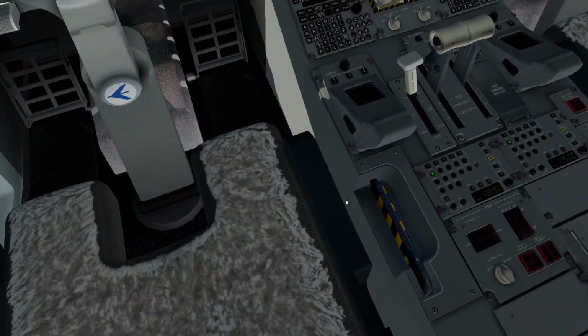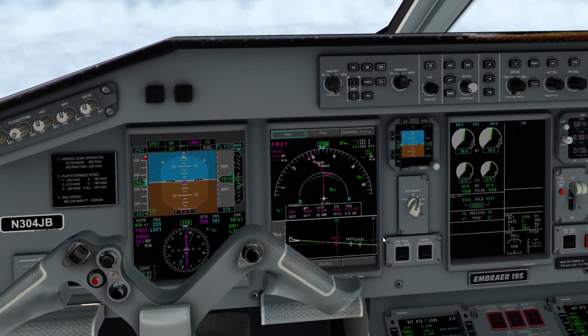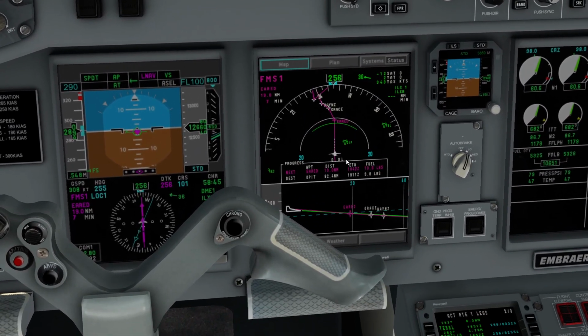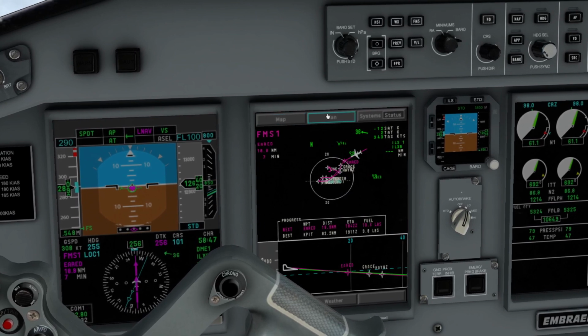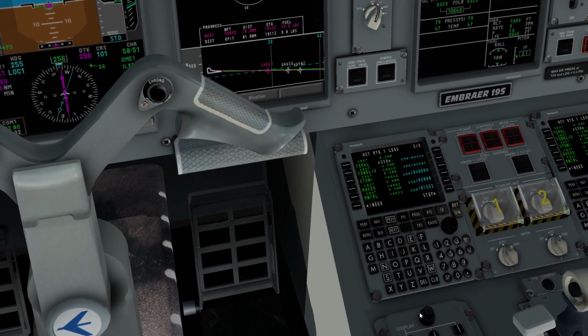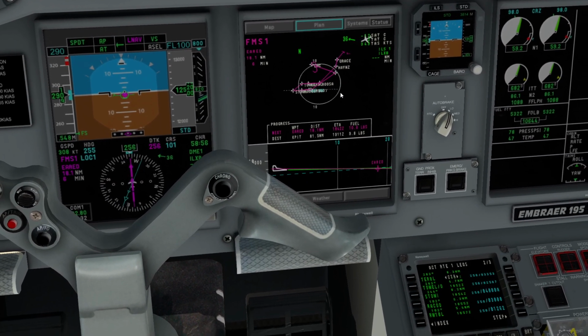Now we can come here and even reduce this. All right, now if we really want this to make sense, let's go over to the plan mode. And let's also reduce this a little bit. Now we'll be able to look at the plan here.